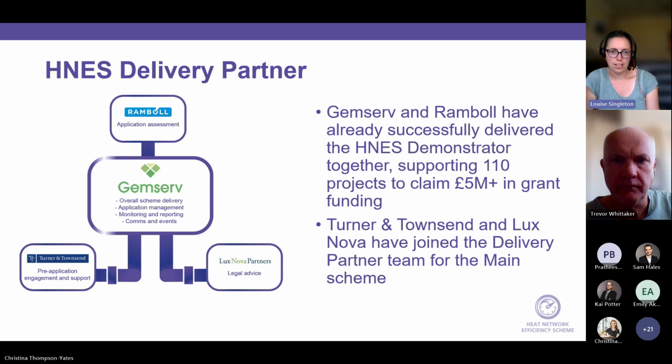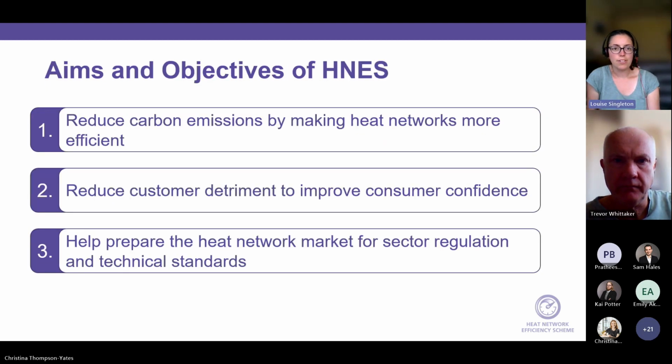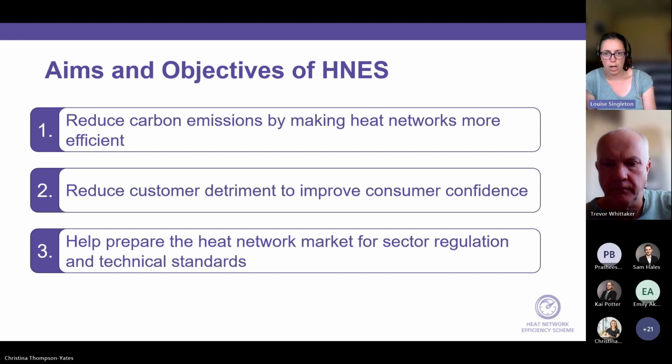If you go to the next slide. There are 3 aims and objectives of HNES. The first one is to reduce carbon emissions by making heat networks more efficient. The second is to reduce customer detriment. And the third one is to help the market prepare for sector regulation.